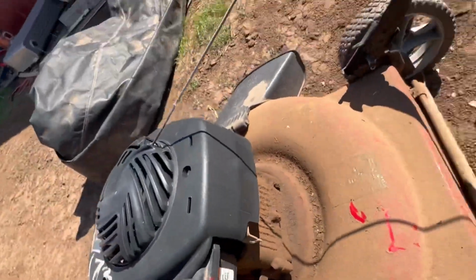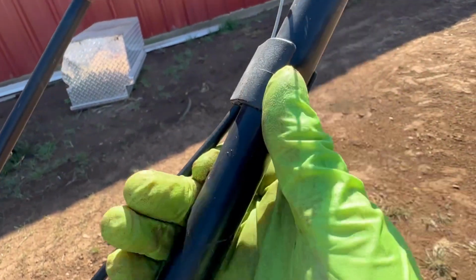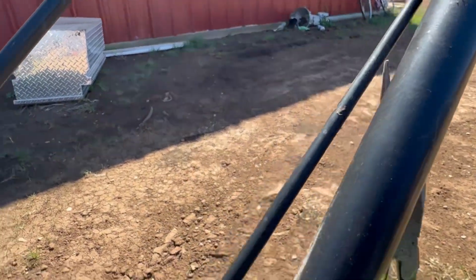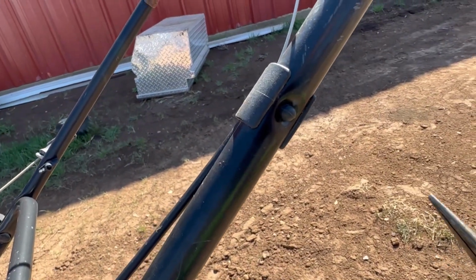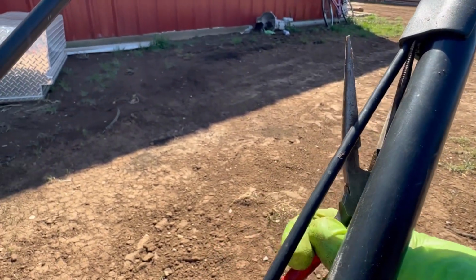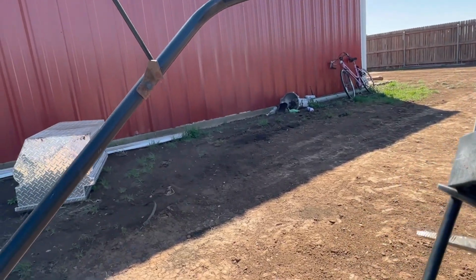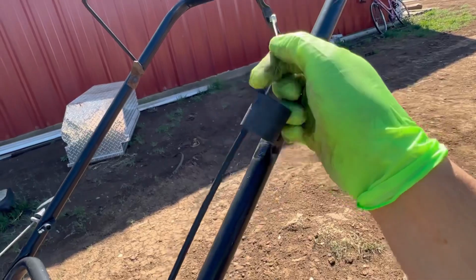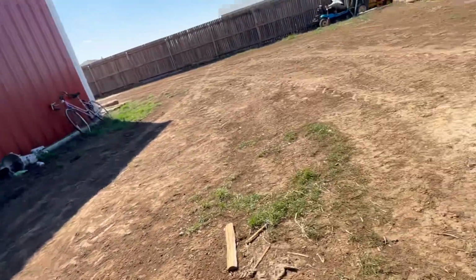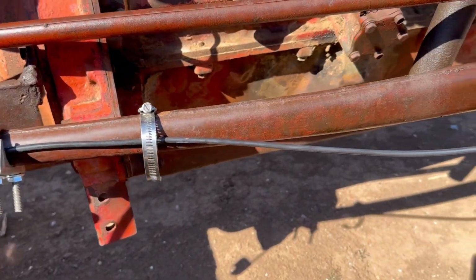Ooh, there we go. But maybe by that time it'll be returned to its owner, to its mower, whatever. How do I get this off of here? Let me put it this way. How do I get this off without breaking it? Like that. And just like that, you have a throttle cable for your 8N.